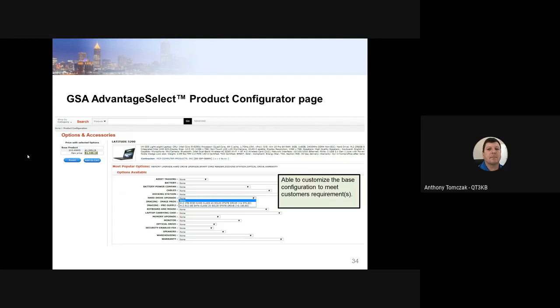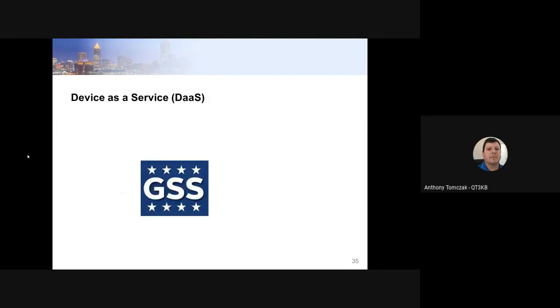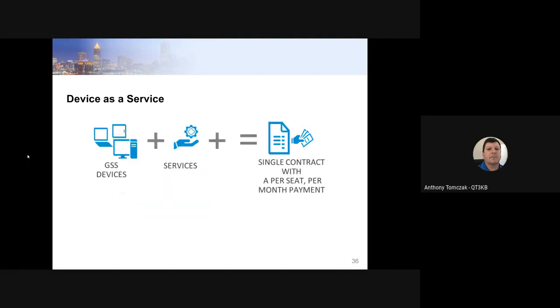So again, these are pre-competed BPAs. They're single award. So the last consumption model that I'm going to provide during this session is device as a service. And device as a service is just really another consumption model of GSS products. And this slide here is kind of the basis of the whole program: you have a GSS configuration that I've showed you before. They're compliant with the OMB memo, version 5 specifications, all that.